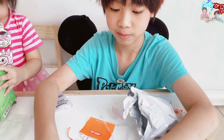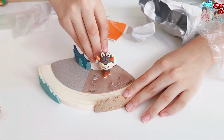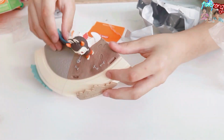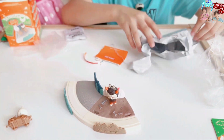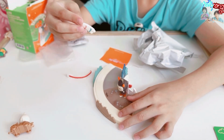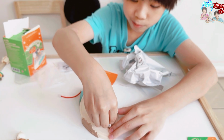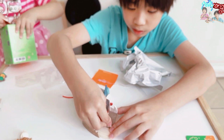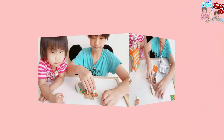Ow, hurt. Alright, so we got like this, and where's that thing? There it is. So we got to put this thing on. Maybe it's behind. You can't see, but just something like here, like a rocket. But I don't think it's a rocket. And then this piece looks like something celebrating festivals, with some kind of pillars. How do we put it?